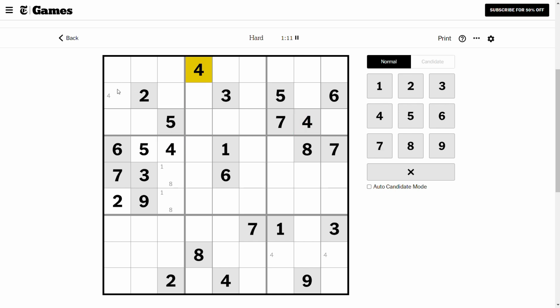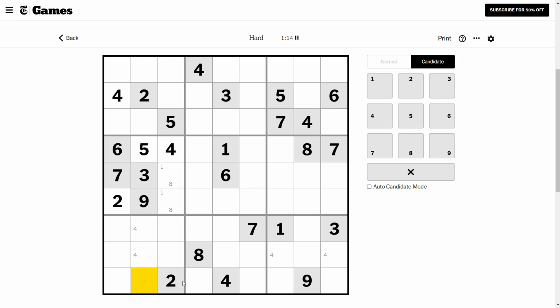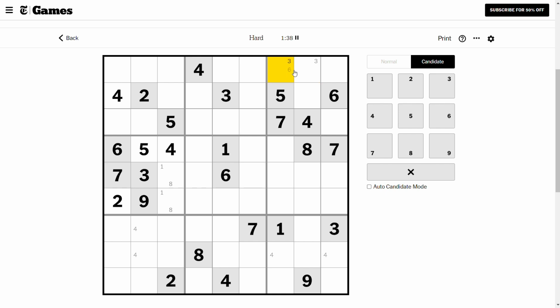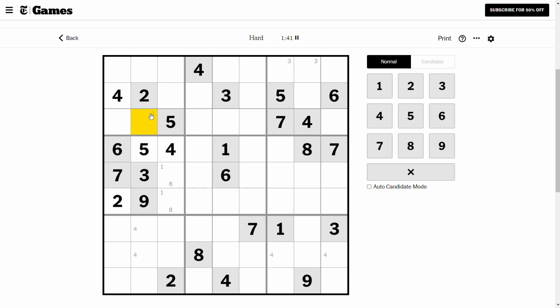So in block 1, the digit 4 is forced into this cell, and then these 4's point down. This cell sees another 4. This 3 points up and this 3 points right. So in block 3, the digit 3 is forced into row 1, and then these 3's point left. This cell sees another 3. So in block 1, the digit 3 is forced into this cell. And then these 3's point down, this cell also sees another 3, so in block 7, the digit 3 is forced into this cell, and we got the 3 into one of these 2 cells in block 8.